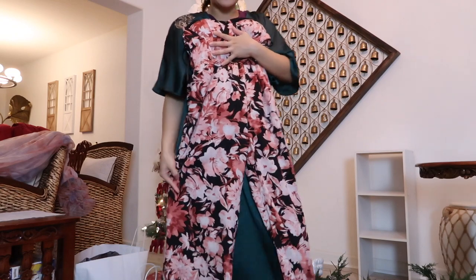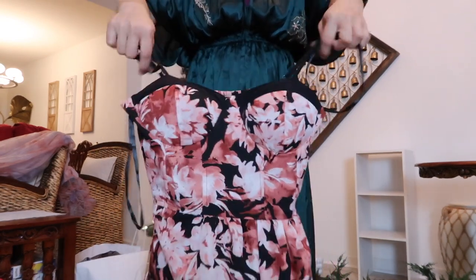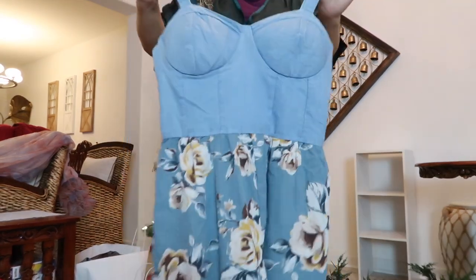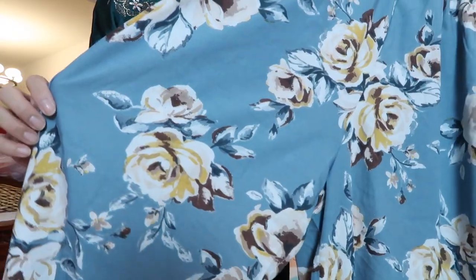I love those jumpers or those rompers that look like dresses, but they're pants. I love floral. So here you go. Here's one and they're pants. Sweetheart cut, I believe. I may be wrong. And I have the same style, but in blue. Kind of looks like a bustier. Is it a dress? It's pants. Nice blue floral print.